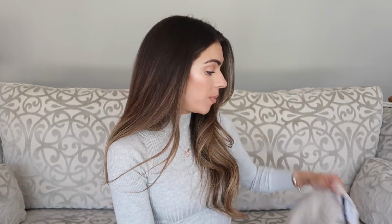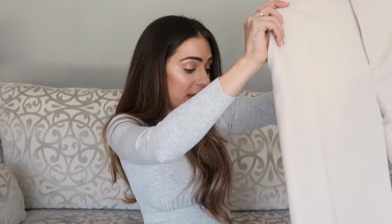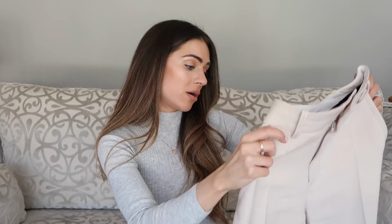So this is probably the best length of trousers, but it just wasn't great on the waist. I am obsessed. I'm gonna be buying more colours of these as well. Joseph just kills it in the trouser department. They are a favourite in my wardrobe at the moment.